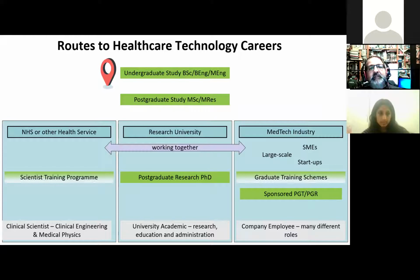How do we get into a career in the area of healthcare technology? Well, there are lots of options, but I'm going to just highlight a couple of areas that may be important. You're right here doing your undergraduate degree, and you could go from being an undergraduate student to a medtech company. There are so many medtech companies, lots of huge ones. In fact, some of the biggest companies in the world are medtech companies.